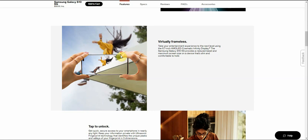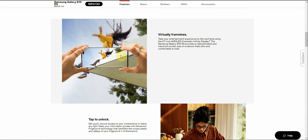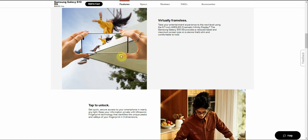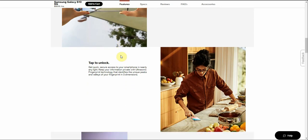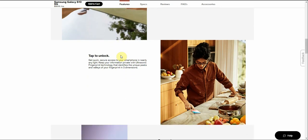Virtually frameless. Take your entertainment experience to the next level using your 6.7-inch AMOLED cinematic Infinity display. The Samsung Galaxy S10 5G provides a reduced bezel and a maximum screen size on a device that's slim and flexible as a whole. That is a fucking big ass phone. Yeah, I see what the ultimate bezel was. This one's big as fuck. I'm sure it's like big as shit in person, so yeah.